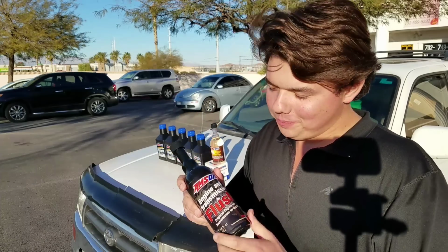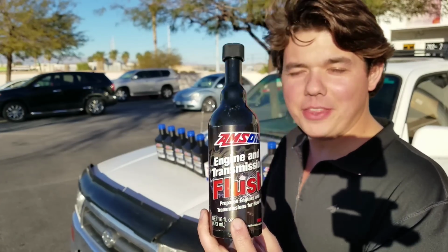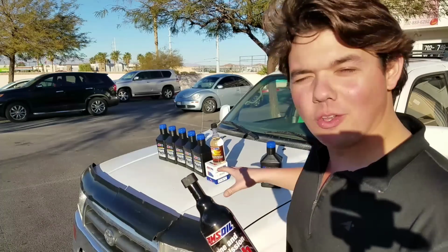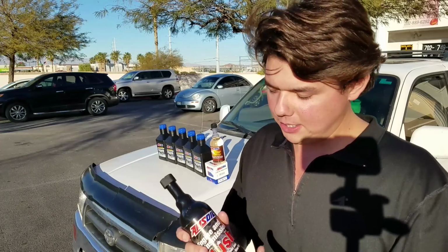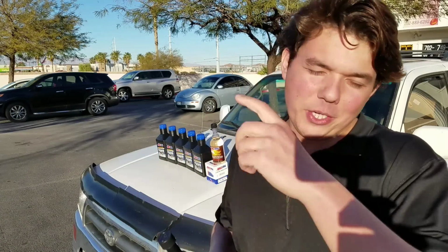First thing we're going to do is kick it off with our engine flush. We're going to get all those deposits out of the crankcase. This vehicle over the years has built up a lot of little carbon deposits around the cylinders, everything. Basically we put this in for 10 to 15 minutes, start her up, idle her, and then we drain her out and do our motor oil change.